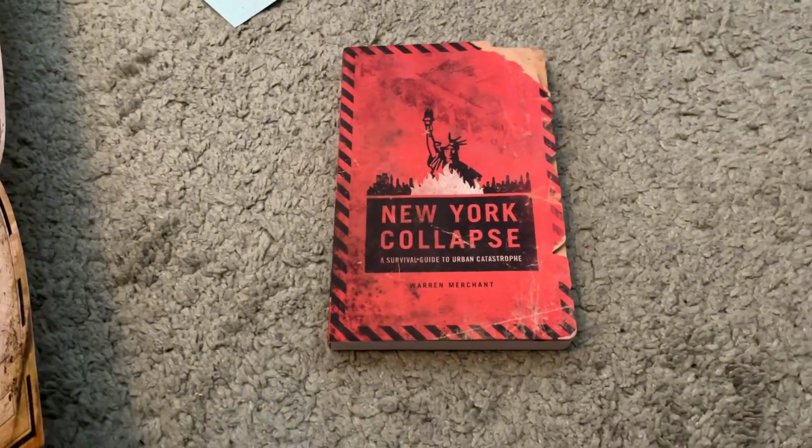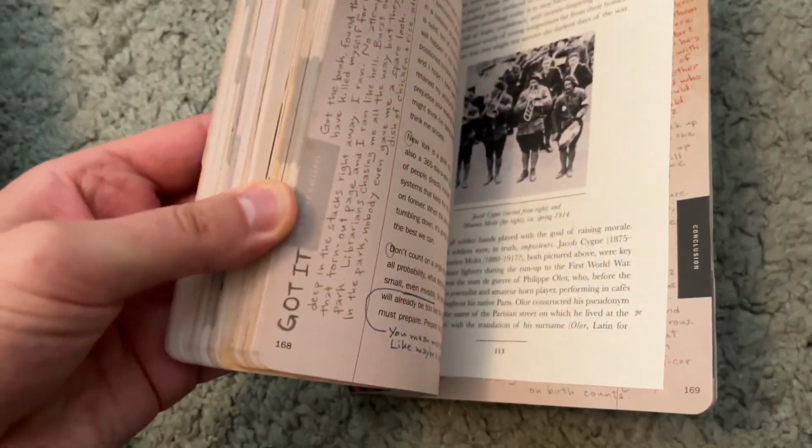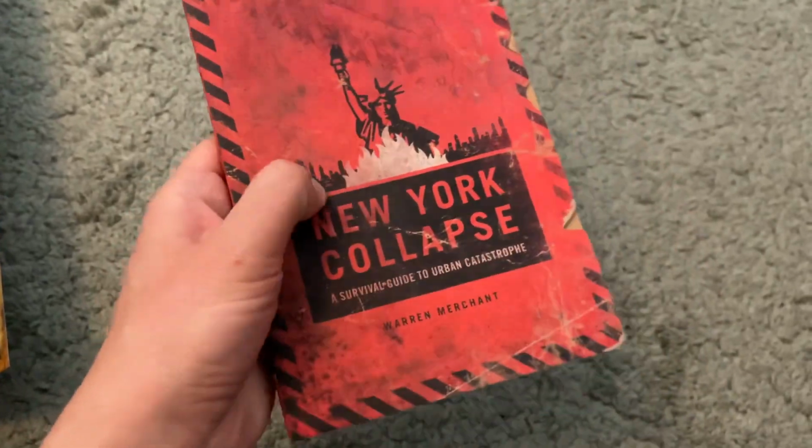So New York Collapse, there you have it. Let's see, how long is this book? Do they even have numbers on the pages? Well, it's over 170 pages long. Like I said, you can hold it with one hand. It has a nice textured finish, almost like a fake leather feel to it.